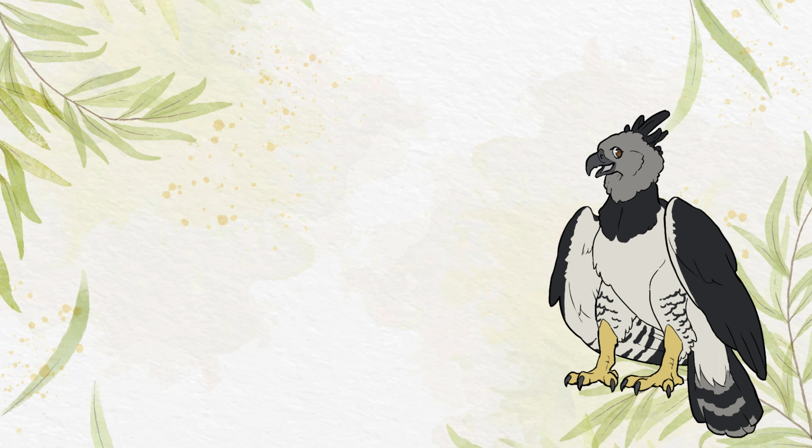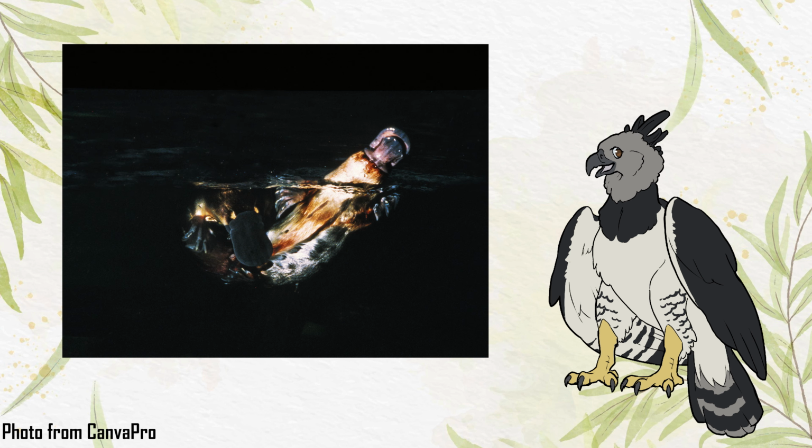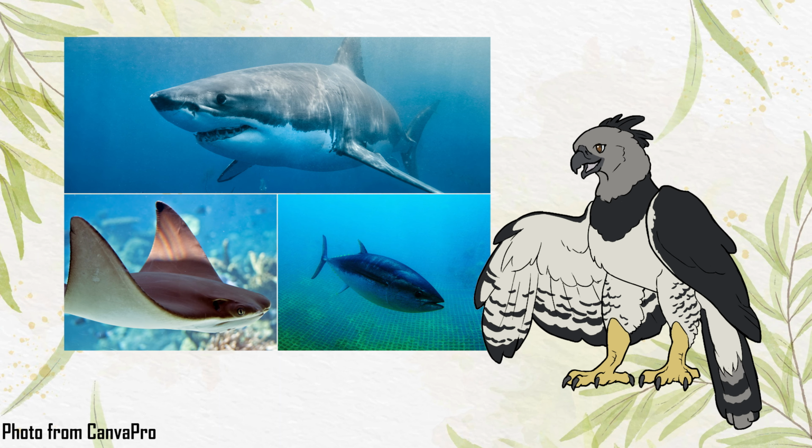Platypuses have countershading coloration. Their dark brown backs help them blend with the murky water bottom and from anything looking from above. Their bellies are white, blending with the sky for anything looking from below. This is a camouflage technique commonly seen in water-dwelling animals like sharks, rays, and fish.